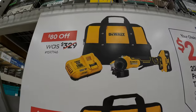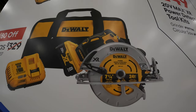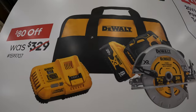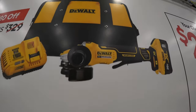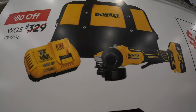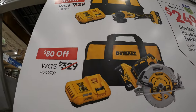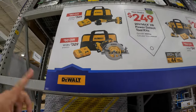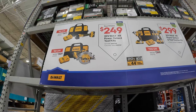So $80 off for both of these tools. They do have the 7.25-inch Power Detect circular saw as a kit, fast charger, 8-amp-hour battery, and a bag, and the panel switch angle grinder with that same 8-amp-hour battery, charger, and a bag. $329 for the angle grinder and $329 for the circular saw. So your choice, $249. That is awesome.